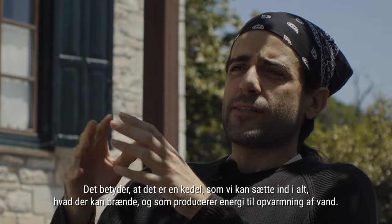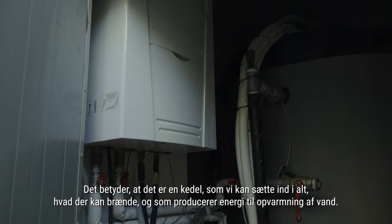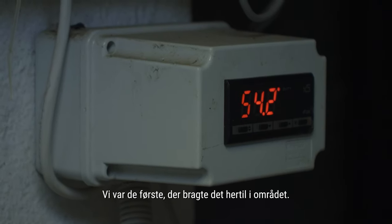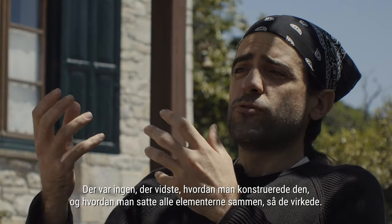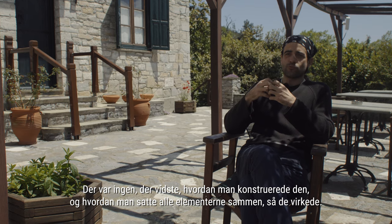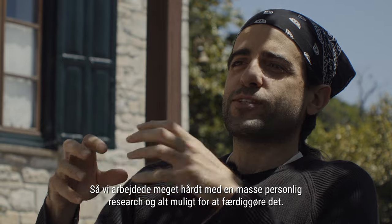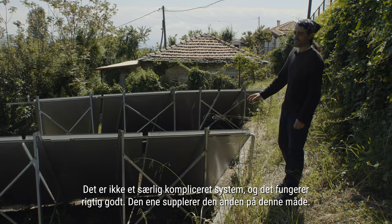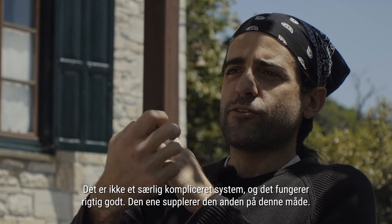This means that it's a boiler that we can add inside anything that is burnable and produces energy for heating water. We were the first ones who brought it here in the area. There were not people who knew how to construct it and how to put all the elements together to work. So we were working very hard with a lot of personal research and everything to complete it. It's not a very complicated system and it works very nice. The one is supplementing the other.